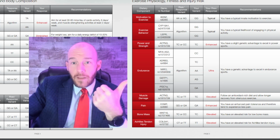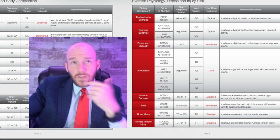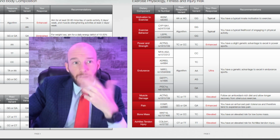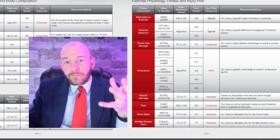And then endurance athlete, I have ultra for endurance athlete. So that's where I thought to myself, you know what? If I have endurance for ultra athletes, I might have risk for cardiovascular diseases in my life. Should I start to maybe train for a triathlon? Probably.